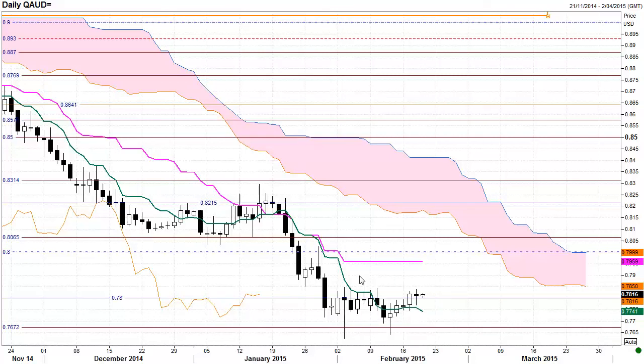So the buyers are going to have to be very strong to breach up through this resistance area, and it just doesn't look like they're going to be able to do it on the basis of today's candle. By the same token, however, the strong support down below 78 may continue to hold, as may the strong support at the Tenkan-sen indicator at 77.41.